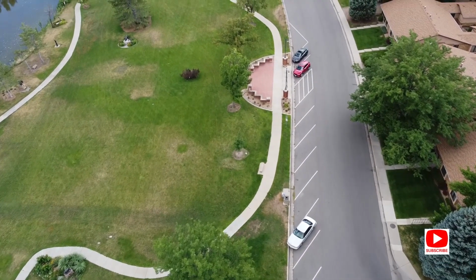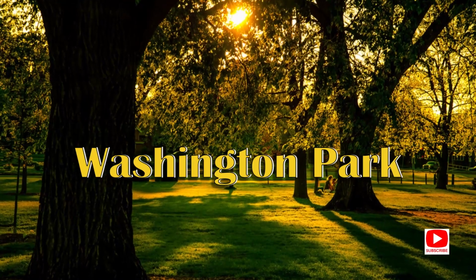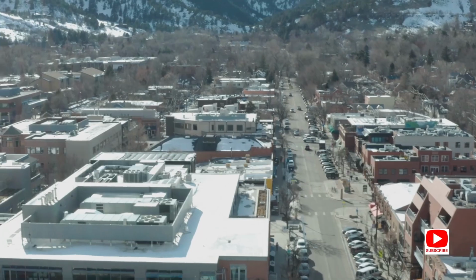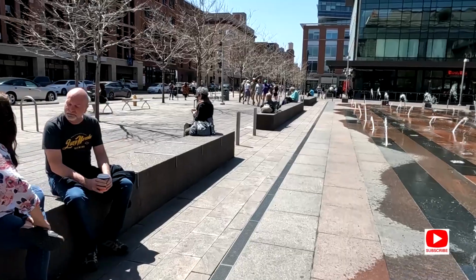If you're from here and you have people visiting and they want to go on a hike, you know those people who say, oh, we went on a hike, but it's not a real hike, it's like you walk through the park. This is where you go. You take them to this park, take them to Wash Park, you take them to Pearl Street in Boulder. People brag about hiking. You take them to 16th Street Mall, which I don't think locals of Denver actually think is that cool. Super active area as well.